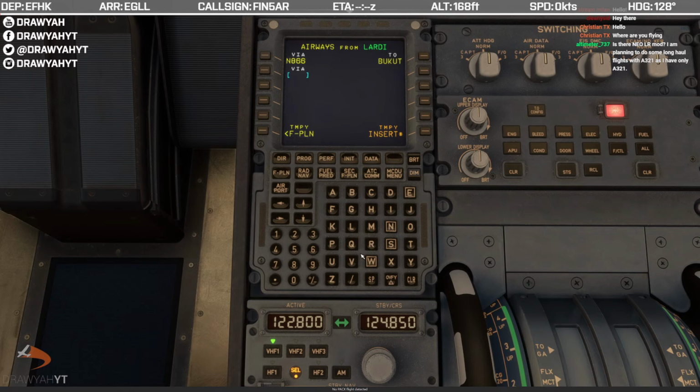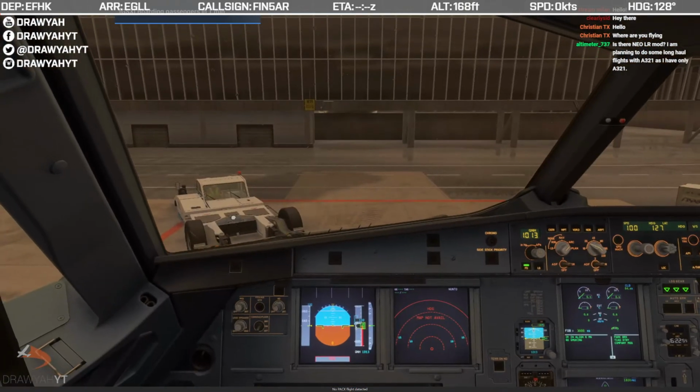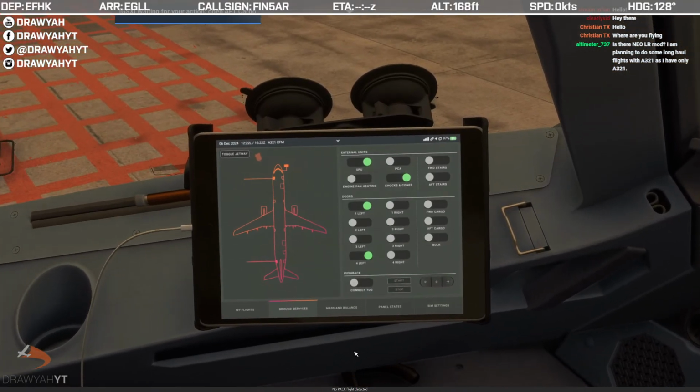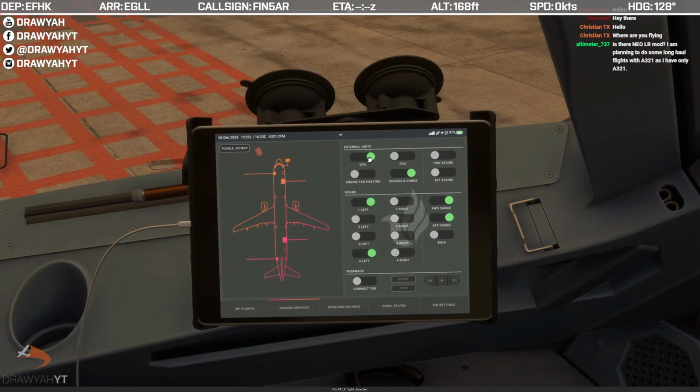And then Papa 7 to Barmy. And that is the end of our flight plan. Passengers will board in 1 minute, that's fine. Open rear cargo, we can do that from the ground services for the rear cargo. Johnson Cove GP, that's all fine.